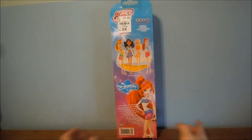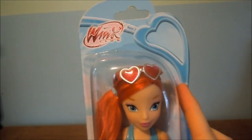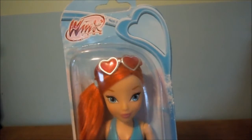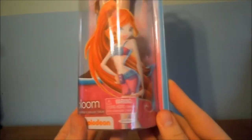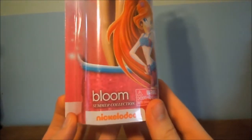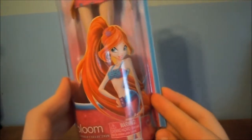So guys, here is the full view of the front of the box and the back of the box. So here is the box. It has a little heart in the corner for Bloom. Then it has the Winx Club logo. And then it's very simple packaging, just a plastic cylinder kind of glued to cardboard. We have some Bloom beach artwork, and it says Bloom Summer Collection Nickelodeon, and the outfit that she's wearing isn't exactly the same outfit here, but it's kind of inspired by it or reflects it a little bit in the colors mostly.